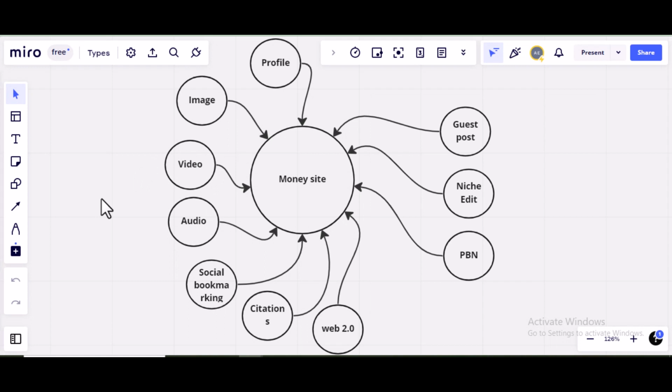And after building them, before you move to guest post, niche edit, and BBM, then we may ask, how many of these backlinks should I build to my site? For profile, you can build 30, then image, you can build 10, video, you can make it 5, audio 5, social bookmarking 10, and citation maybe 25. So you're going to build good numbers of each of these backlinks to your site.